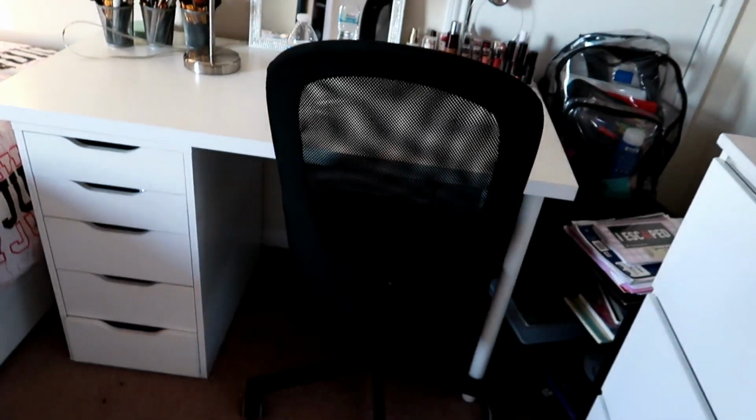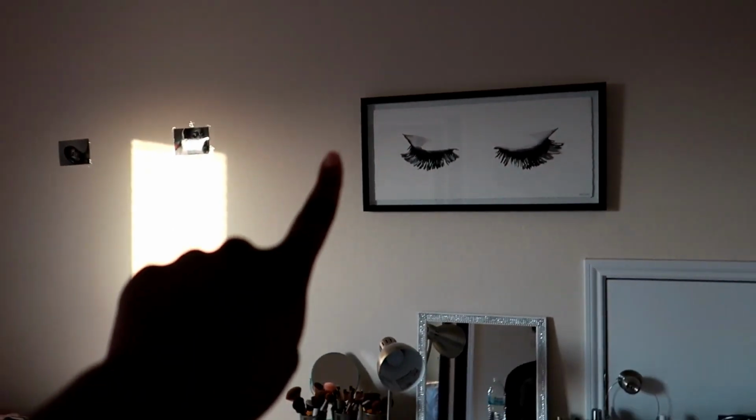But yeah, that's my little desk vanity area. And I almost forgot this painting right here.